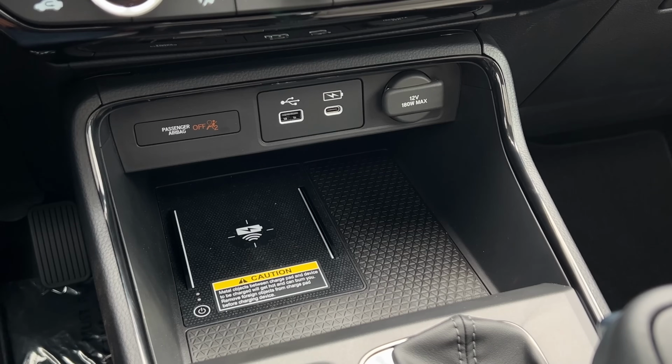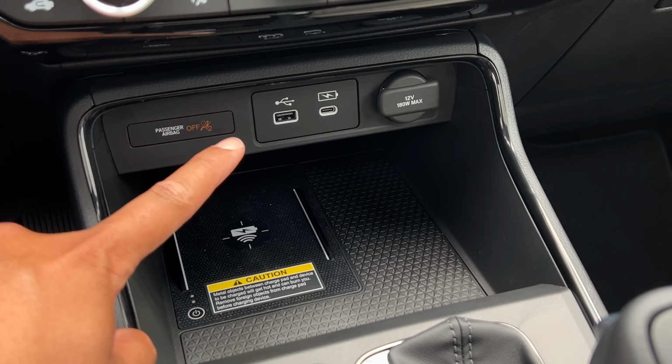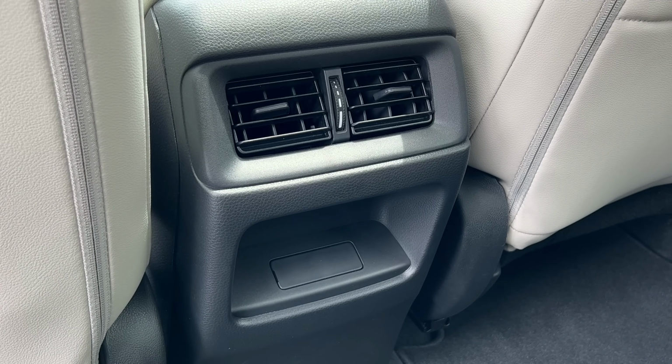Solid. Charging game wise, you get a wireless charger on the EXL and Sport Touring. You also have a USB-C port and a USB-A port right there. Charging game wise, rear passengers get nothing, they just get vents. I do believe on the Sport Touring you do have 2 USB-C ports in the back.